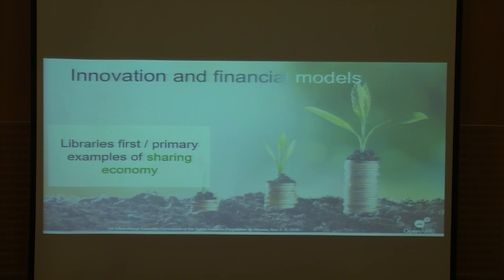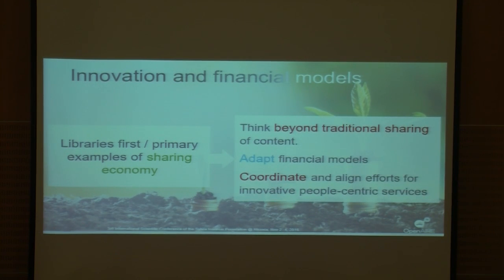And finally, innovation and financial models. Libraries, if you think of it, were the first and definitely primary examples of a shared economy. Now, in the new world, we have to capitalize on that and think beyond the traditional concepts of sharing of knowledge that existed because of the environment changing that I mentioned before. We have to adapt the financial models, how we fund libraries, how we invest in libraries, and how the services are provided. Openness is free, but it's not without cost.